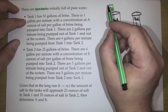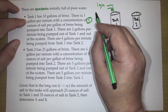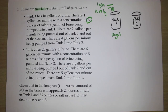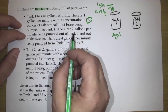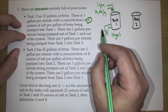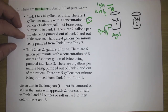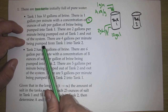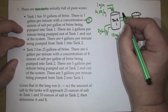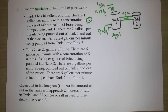Okay, so we were told it's 1 gallon per minute, but then it's interesting, they didn't give us a number here. It's A ounces per gallon of salt. Okay, there are 2 gallons per minute being pumped out of tank 1 and out of the system. So in other words, it's completely gone. So that's 2 gallons per minute. Okay. And there are 4 gallons per minute being pumped from tank 1 into tank 2. Okay, so we have something going from tank 1 into tank 2 at 4 gallons per minute. All right, so that's the first bullet point. So far, so good?